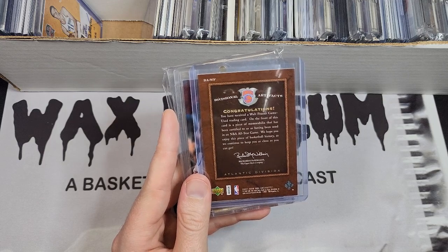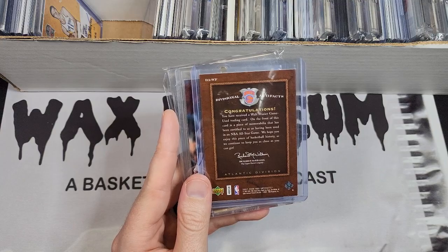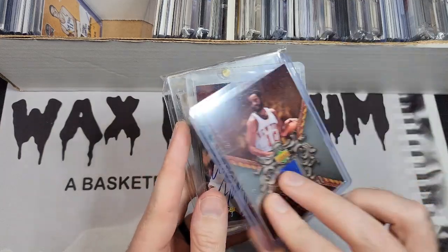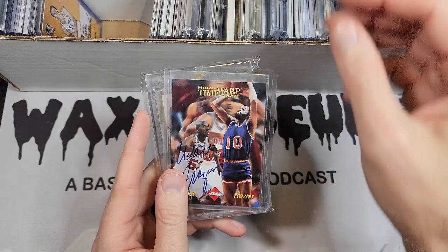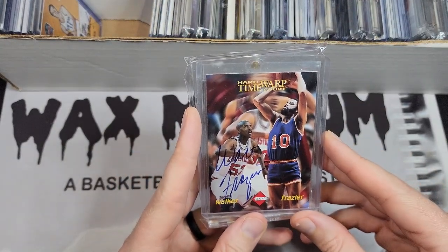There were some errors on the provenance on some of that stuff because it was at the end of Upper Deck's run. But anyway, it's from an All-Star game. So I don't know what year that was from. Maybe they grabbed something from that Wilt year as well. Maybe it was that NBA, ABA All-Star game. Who knows? Okay, here is a Time Warp.